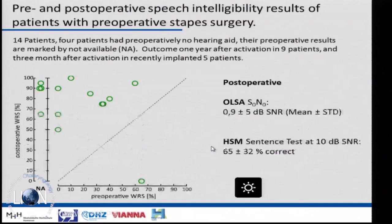And when we look at the speech recognition, you can see that the word recognition scores are much better with the Codacs compared to the previous situation where they had already had stapes surgery and a hearing aid. So this shows really the huge advantage they get with that.